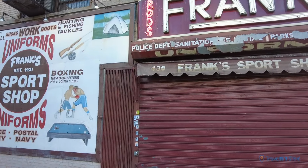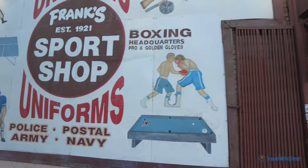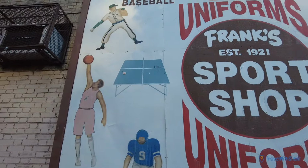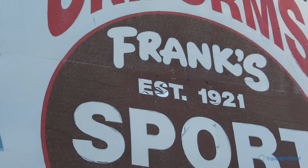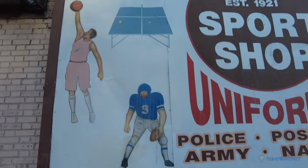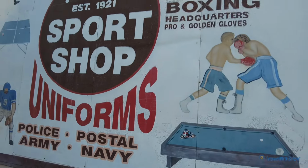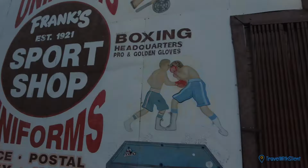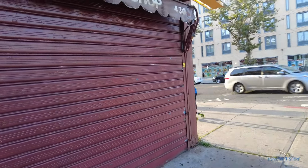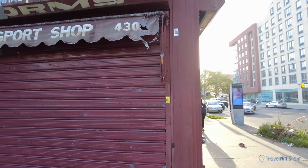This has been around for years. It's a family-owned and operated iconic store since 1922. But as you can see here, it says 1921, which is probably when they built it. And this store is an authorized New York State Department of Conservation license issuing agent.